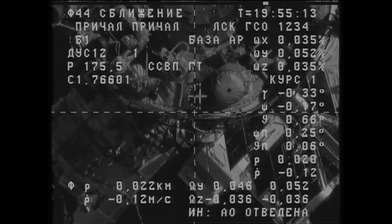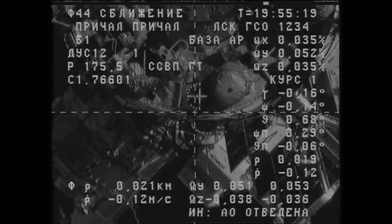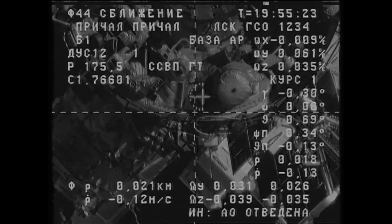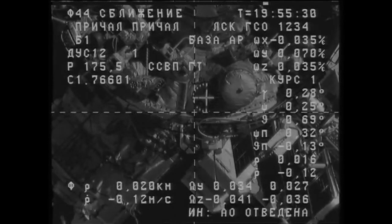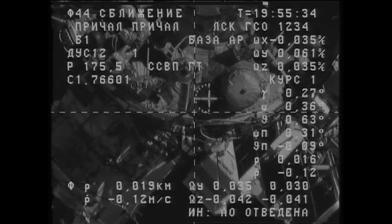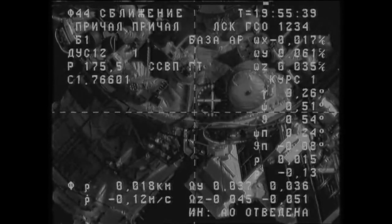We're watching electronic crosshairs. Copy. Range is about 12 meters. 0.12. Range rate is 0.12. The target is half of a degree towards the right of the center. The crosshairs are aligned. The target is clearly visible.